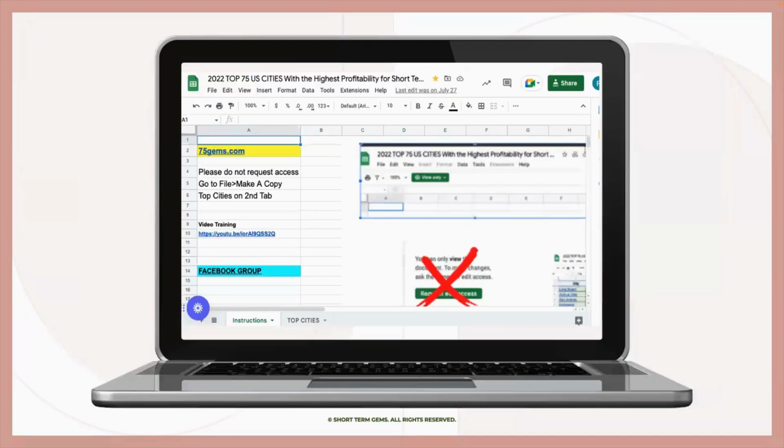All right, so now let's tap into 75 Gems. Your resource is here, guys. So once you get 75 Gems in your email, go ahead and open up that link. You will want to go to File and then make a copy. Again, go to File and then make a copy. Do not request access. That is what you will first see, your instructions. Now, when you click on the next tab, the top cities, that is where your resource is located.